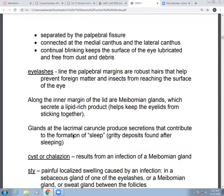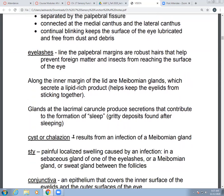Your eyelashes line the margins of your palpebrae, or the edges. And these are robust hairs that help prevent foreign objects and insects from getting to the surface of your eye. Along the inner margin of your lid are the meibomian glands, and they secrete a product that is rich in lipids and keeps your eyelids from getting too sticky and sticking to one another.